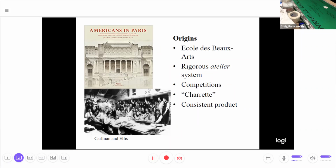And you can see here one of the texts that I use as a primary reference. It's called Americans in Paris by Carlian and Ellis. And it's really a great overview of the system that was employed in the 1700s, 1800s, and early 1900s, the École des Beaux-Arts in France. And I'm sure a lot of you know that was set up as a studio or atelier system where groups of aspiring architects would gather together and learn architectural design and wash rendering through a system of teaching and competitions. The photo in the lower left is an example of one of those ateliers.